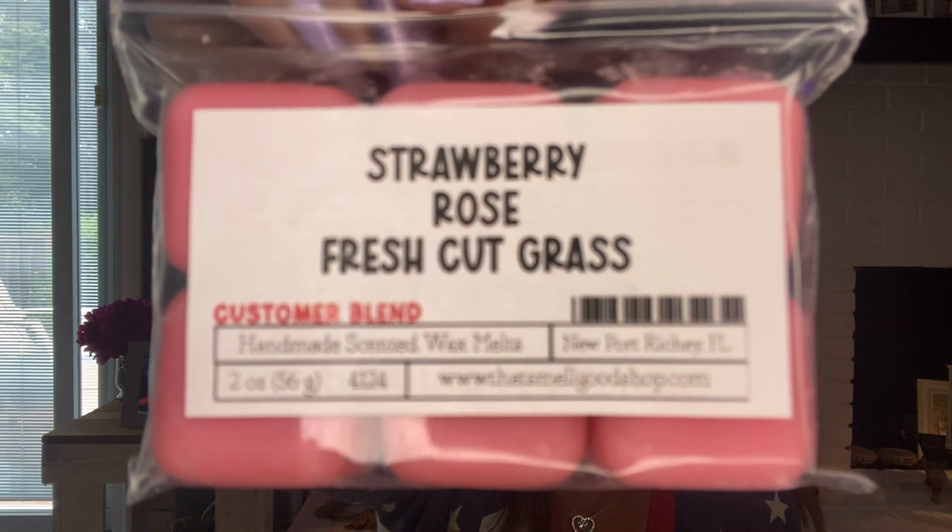This is strawberry rose and fresh cut grass. I love strawberry with dirt and grass. It's my latest obsession. This is so good. Yeah, so good. I think she has something going on right now. I got an email last night, but I didn't look because I knew I just got this big order. But this is so good.